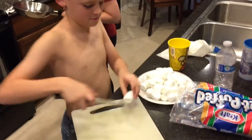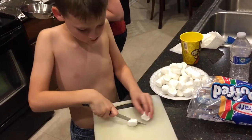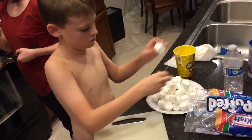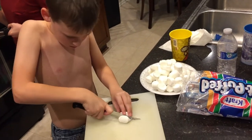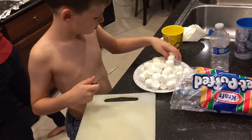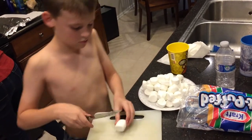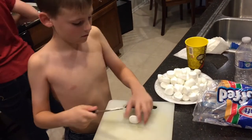Josiah's cutting the marshmallows. Carol's going to make a marshmallow dip, or a s'mores dip, excuse me. And so he's cutting all the marshmallows in half. It's really, really good. I think I might even have some. So much for eating healthy all the time, huh?